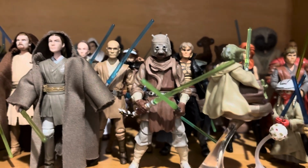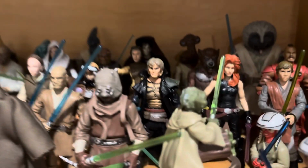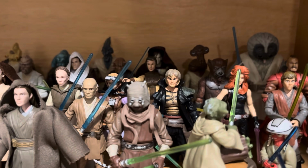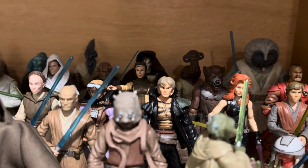It is Asurat Het, who later turns into Darth Krayt from the comics and everything, so he's pretty cool. Behind him is Cade Skywalker, another one that I was after for a very long time, and I was able to get him on eBay because I got a $200 gift card for graduation, and I just used it all on Jedi on eBay, which was really, really cool.